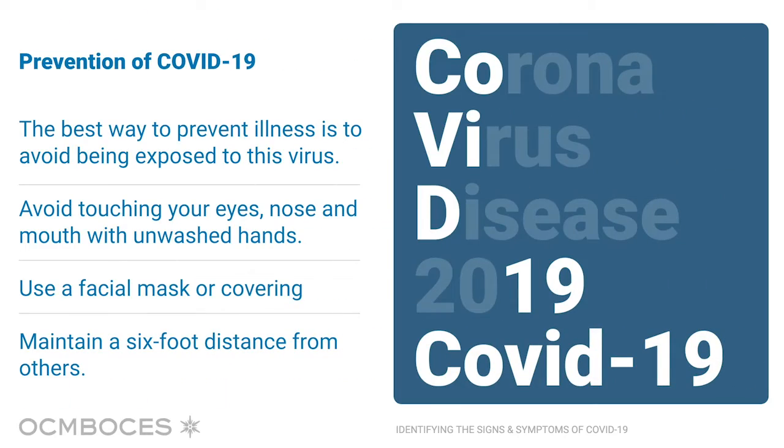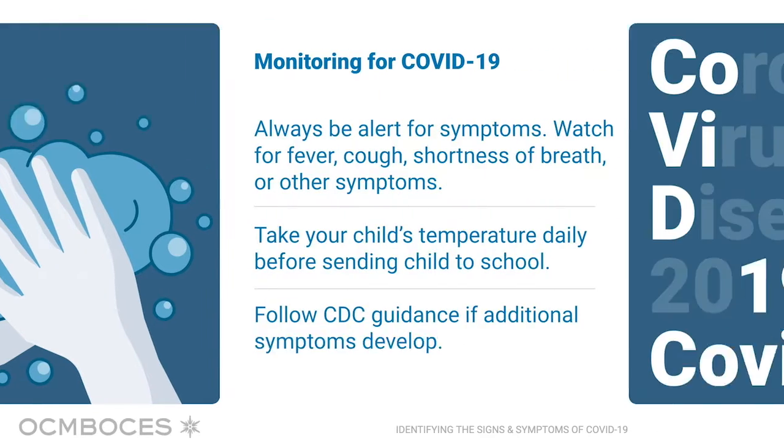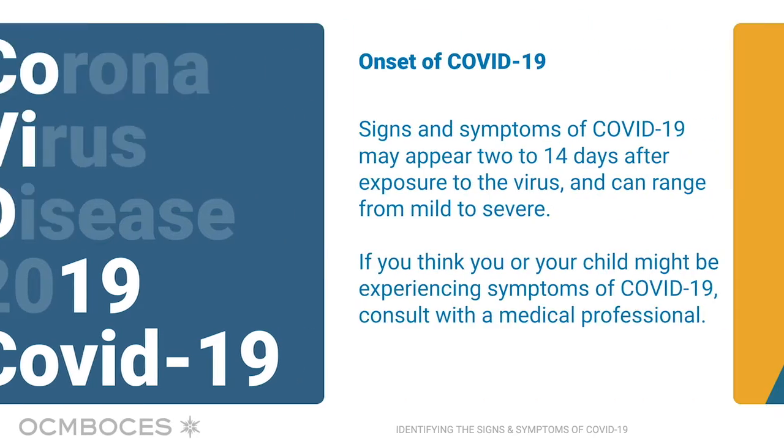In order to prevent the spread of COVID-19, avoid touching your face, use a facial mask, maintain 6 feet of social distance, practice routine hand washing, and avoid others that are exhibiting symptoms. It is important to monitor ourselves and others for symptoms. If you notice symptoms, a simple temperature check will determine if you have a fever, which means you should contact your medical provider or get tested.